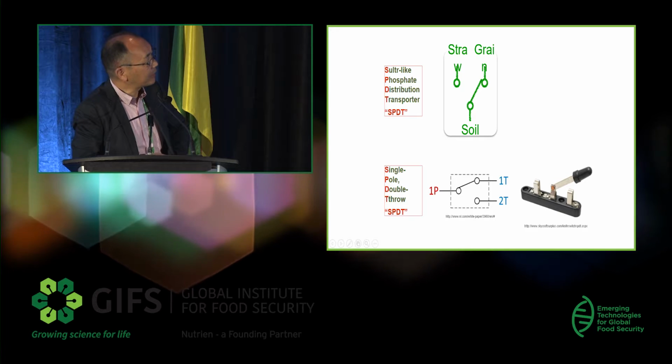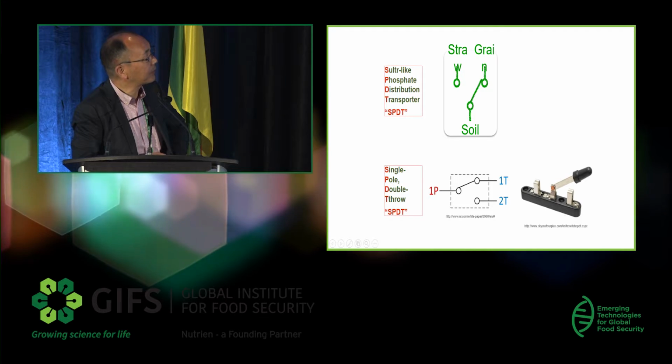Like a switch, it switched to the green part, or switched to the next one, please.